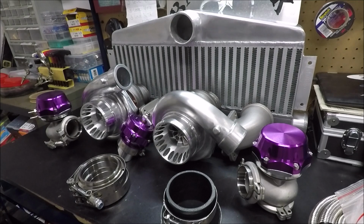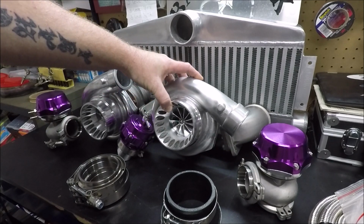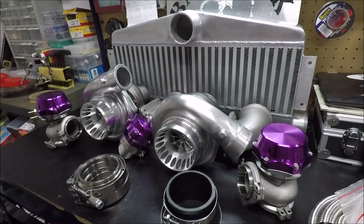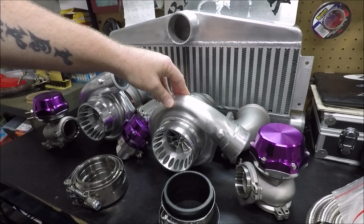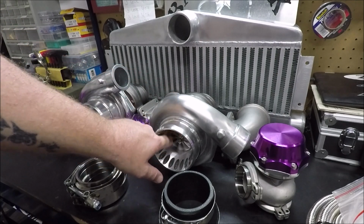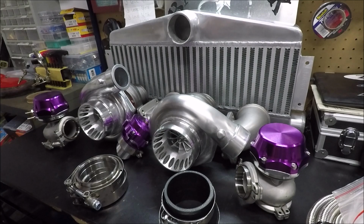So let's just dig in here and go over what we got. First thing we have is a pair of billet GT3582s. And they're not regular GT3582s. These are actually 64/62s, where a regular GT3582 is like a 61/62. So got a little bit bigger billet compressor wheel on it. Other than that, it's your garden variety GT3582.